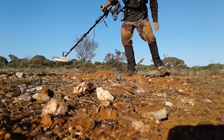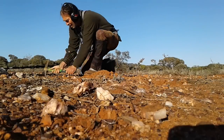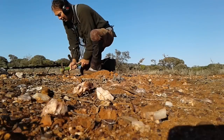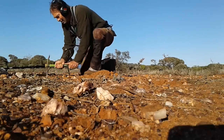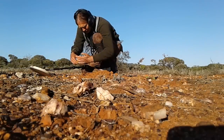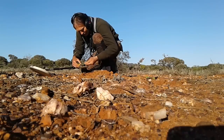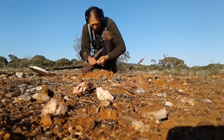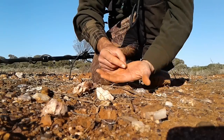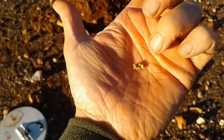So it's gone through that sort of little bit of a hard layer on top, so I'm assuming it should be gold, which will make, if it is gold, it'll be 3 pieces within sort of 30 square metres, I suppose, which is great. Yep, there we go, another bit of gold piece there. Nice, real nice, 3 good sized chunks just in a small area. Can't complain about that.